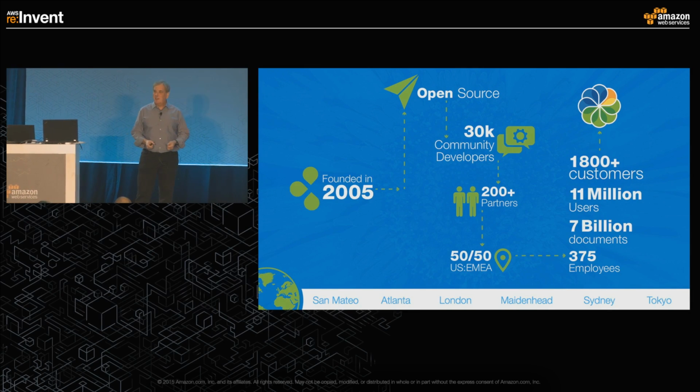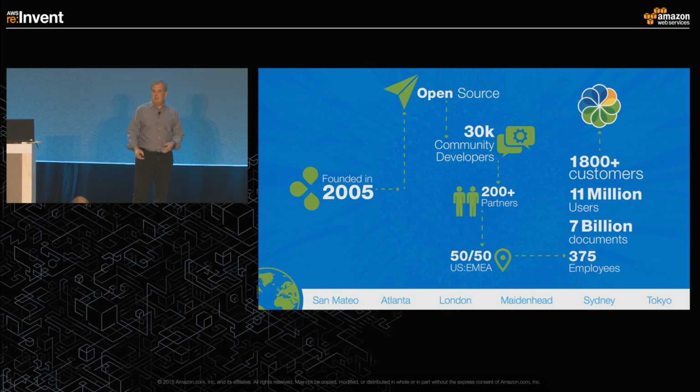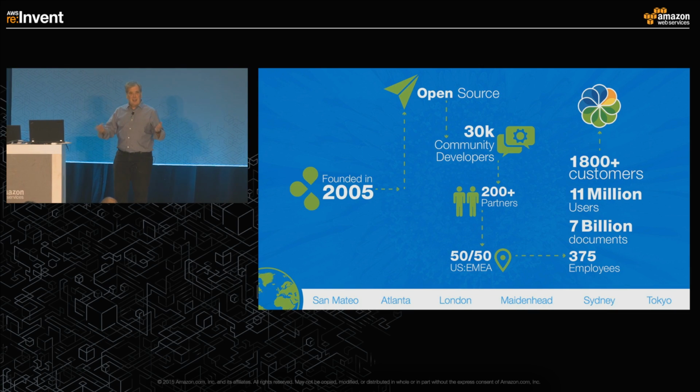I have to say, it was incredibly liberating to go from a proprietary model to an open source model, to be much more collaborative. As a result, we built up a big community of developers and people just downloading the application. You can just go to alfresco.com, download it, and give it a try. We have lots of partners and system integrators, and there are quite a few system integrators in the audience today, who just go ahead and start using it, building applications.